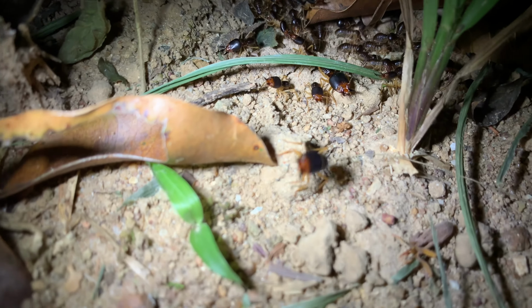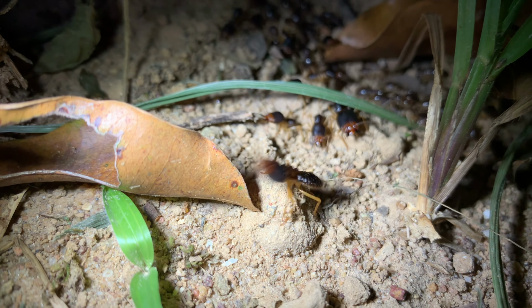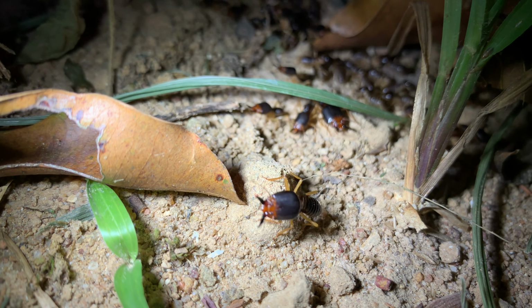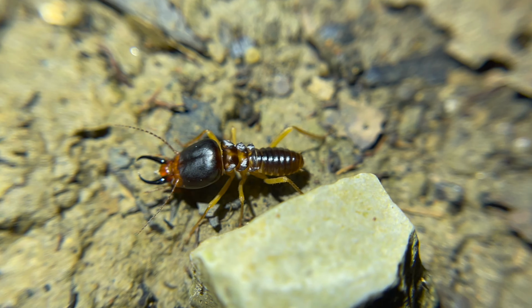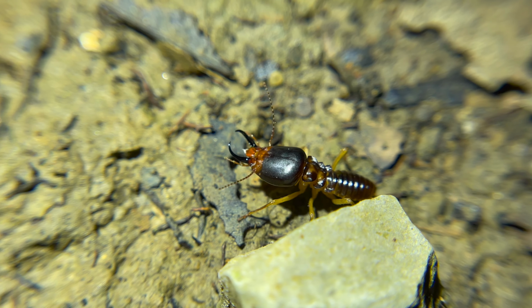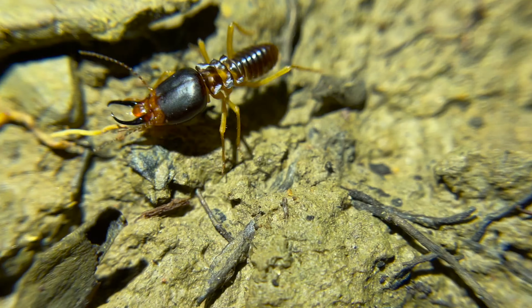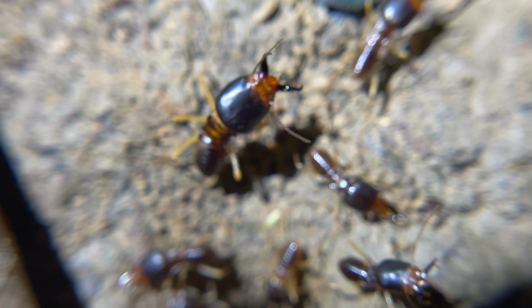From what I can tell, the soldiers of this species are among the largest in the world and are equipped with an impressive arsenal of sharp, curved mandibles and massive jaw muscles. I'm hoping to not only observe these interesting insects in their natural habitat, but to test the bite pressure of these massive soldiers as well. Now let's go find some giant termites.